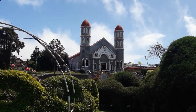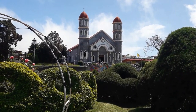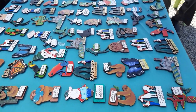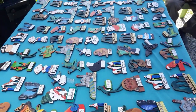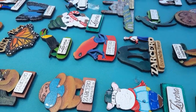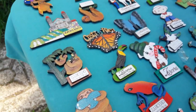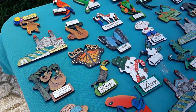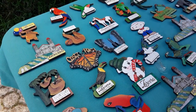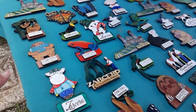Look at the church. It looks super, super beautiful and nice. I love the color and, well, obviously the architecture. Look at this, guys. So you can find those things. Do you see? Here is where we are. This is the name, Sarchí. The name of this beautiful place, and you can find traditional animals, for example, sloth, butterflies, toucans, frogs, a cow. This is so cute.